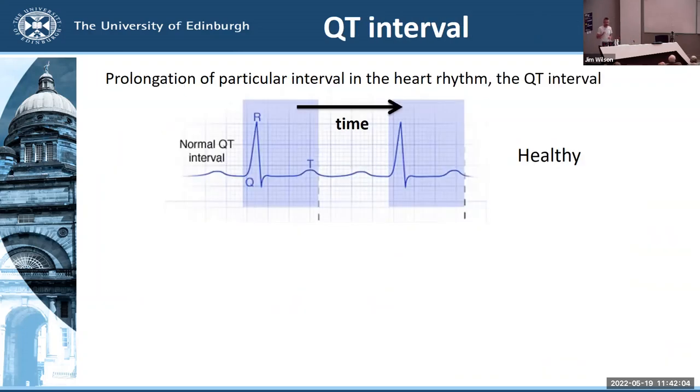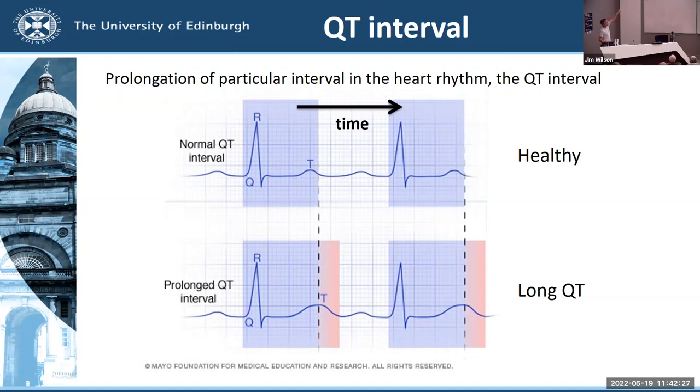So I first should explain to you what long QT syndrome is. It involves a little bit of cardiology. So this is a trace of the electrocardiogram. So it's simply a trace of the electrical activity of the heart through time. And the disease is to do with a prolongation, so an elongation in time of a certain interval. So here we have a healthy ECG at the top. So you see the heartbeat going on. And here we have someone with long QT syndrome at the end. You see they have a longer cardiac cycle. They have a longer heartbeat. The distance between the beginning of the heartbeat and the end of the heartbeat is longer.